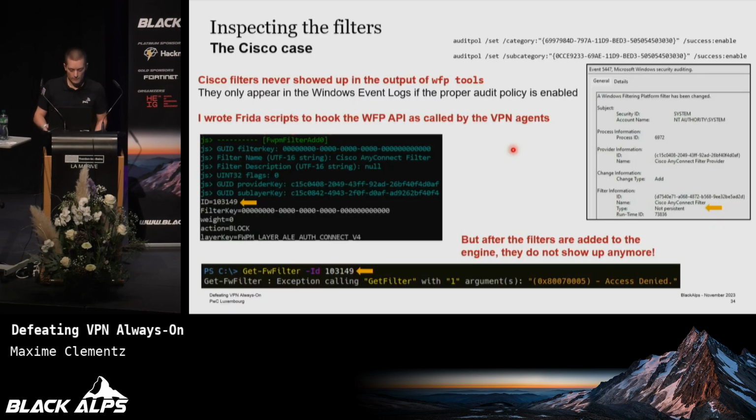But before that, I said, oh, just type in this command and you will see everything. No, actually, I was not really lucky when I started this research because I started with the most complex example, because Cisco decided to hide the filters when they are committed. So I knew that the filters were there because the connectivity was not there. I could enable some non-default audit policies to have a look at all the filters that were committed.